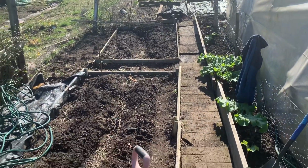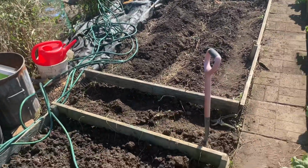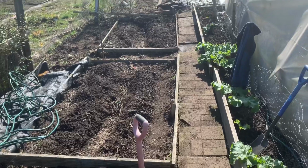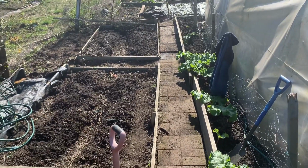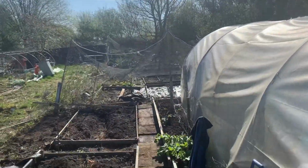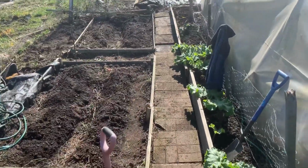So it's all cleared around this. I just need to sort my hose pipe out, but it's now time to get it all painted and the path sorted, ready for it looking a bit more spruced up, and then I can move on to the next area, which is a big plot. So yeah, let's get cracking in this sunshine.